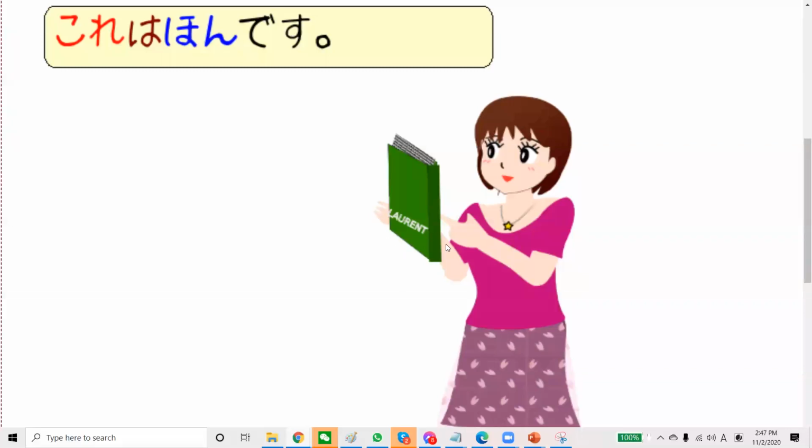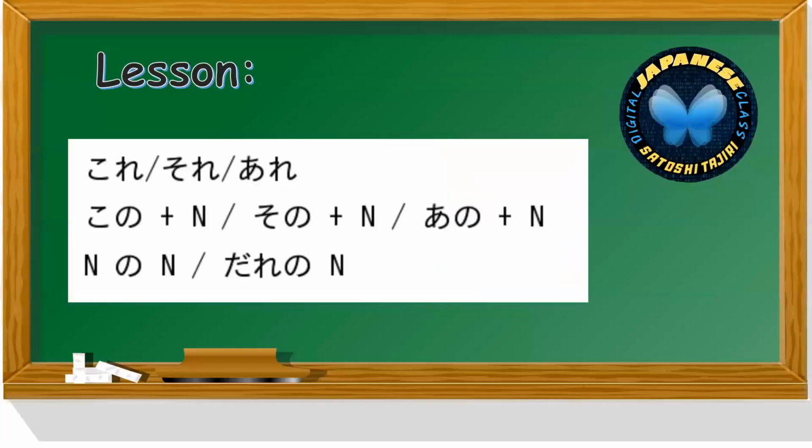So how are we going to ask who owns this book? Okay, who owns this book? Let's have Sneed sign. それは誰の本ですか? But you hold the item. これは誰の本ですか? はい、よくできました。 Okay, so let's go with that rule with our lesson here. We have our 誰の and follow with our noun, 本. So it will become 誰のですか?